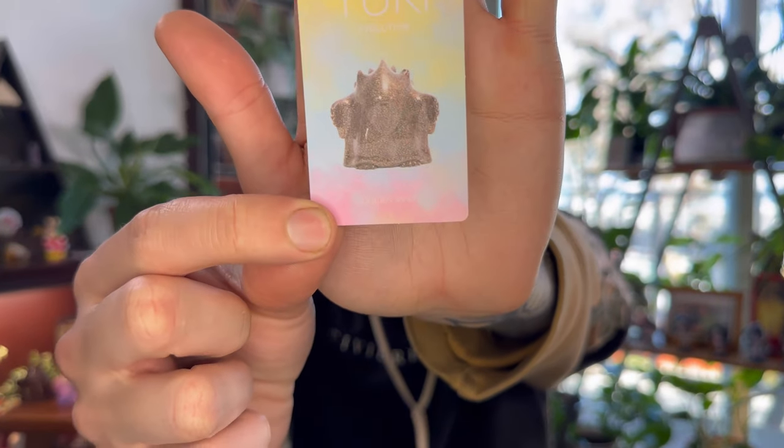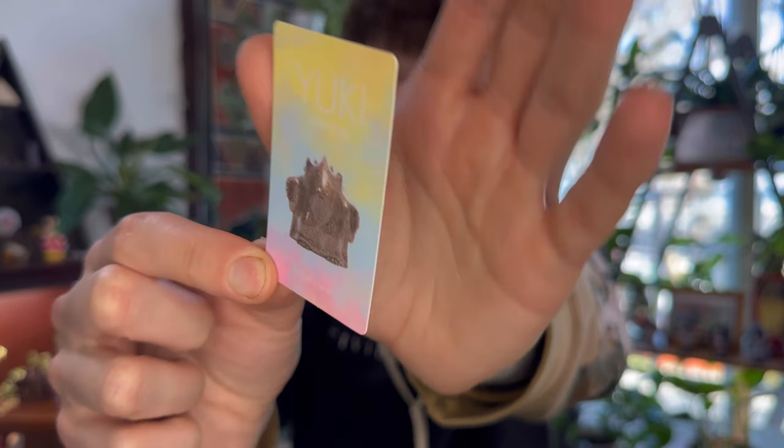And this one's called Golden Sand. There's the illustration card. Golden Sand, huh? It doesn't look too golden to me, but I'll let them have it.